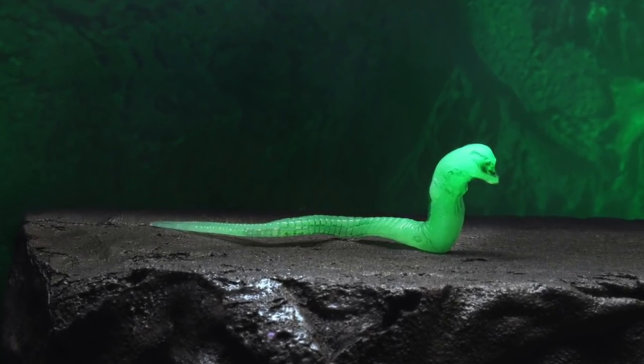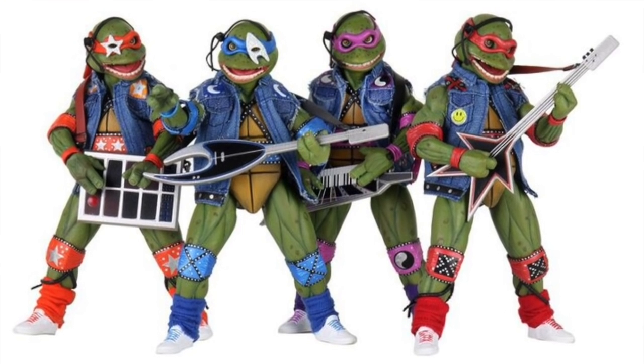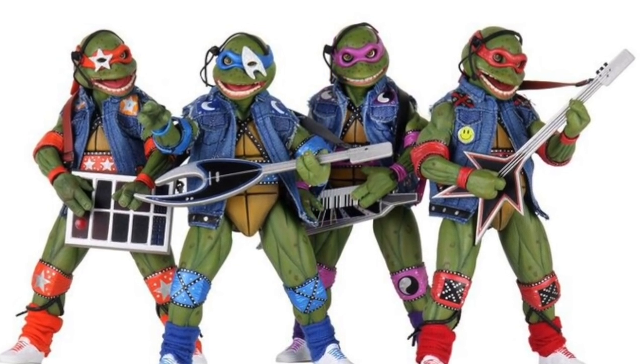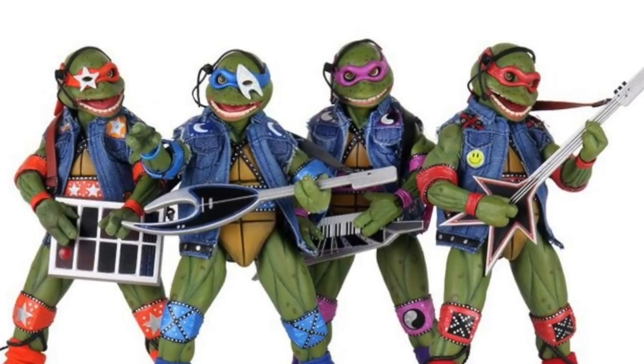Then the Turtle set, which I talked about yesterday, is the one exclusive which will be sold at Target stores. If you want to buy that one online, you will have to go to the Target website, not the NECA store, at least for those of us here in the U.S. If you're international, then you can actually get the Turtle set on the NECA store as well.